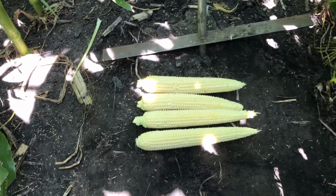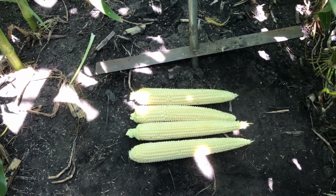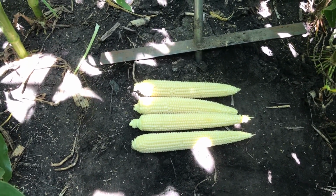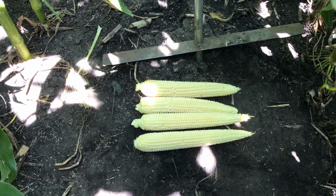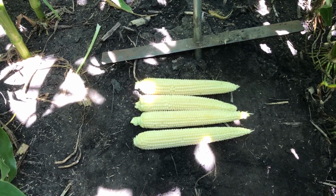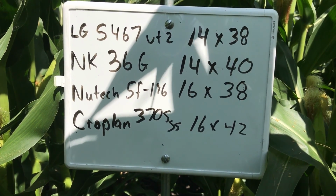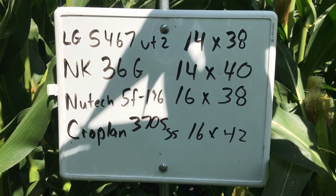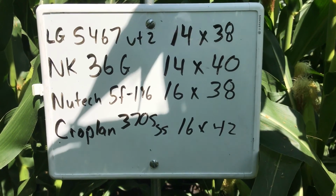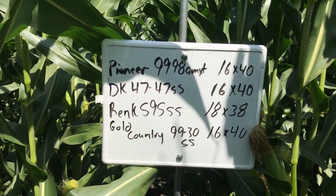The NK36G does show a little bit of nitrogen deficiency possibly, so I'm thinking maybe that one likes N. Be something I'll be watching for the season. As far as the stocks go, the 5467 and the Cropland 3705 have stocks that are very similar. The NewTek and the NK, the stocks are just a little bit weaker. Absolutely nothing to be concerned about there though, just kind of making an observation. So I'm gonna go check out the other 4 early ones and see how they're doing.